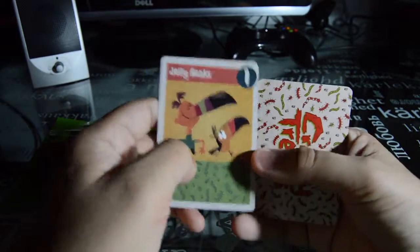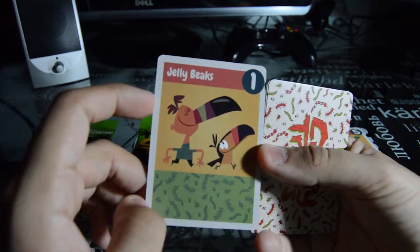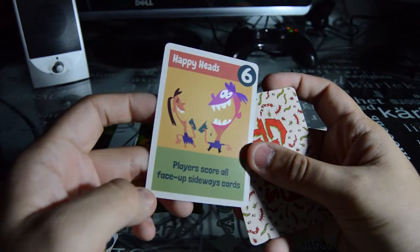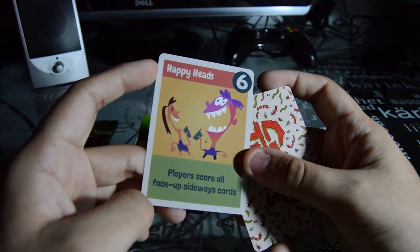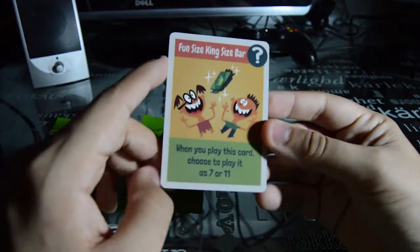And what do we got here? Whoa, Jelly Beaks. Cool. Hanging out with Mr. Toucan. Following your nose wherever it goes, you know. Happy Heads. What the heck? Players score all face-up sideways cards. Cool. Okay, well, that's a good thing because of reasons that you guys don't even know yet.